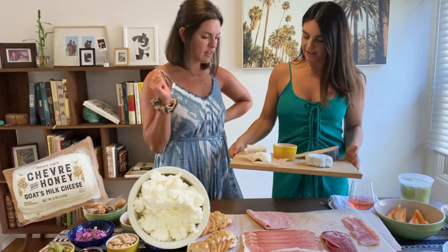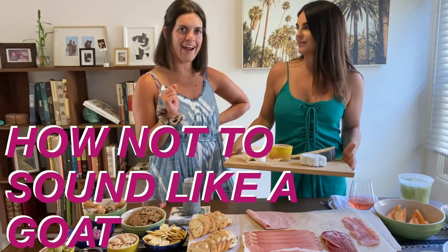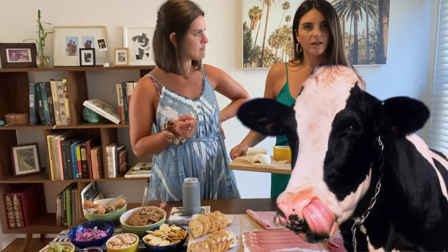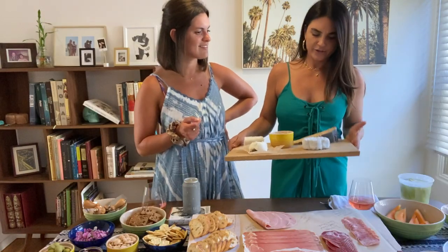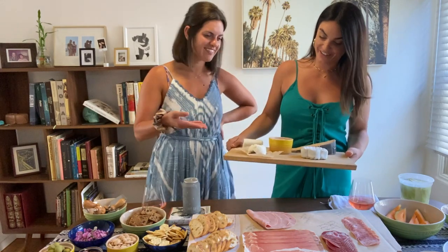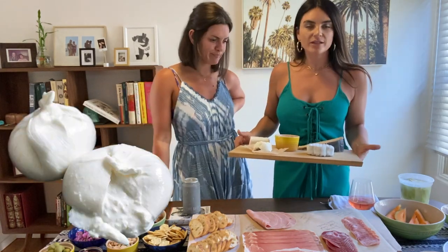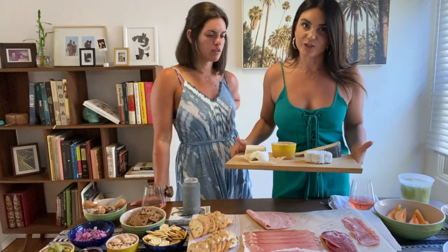All right, what's next? The honey goats. Again, creamy, goaty. Get an array of goat's milk and sheep. Goat, sheep, cow. It sounds like slam poetry. Okay, so I saw a mini burrata in its own container, so I bought it. So burrata is like mozzarella filled with a creamy, loose ricotta. So we'll do a close-up when we cut it open and let its guts out.